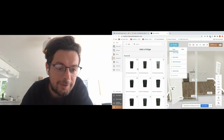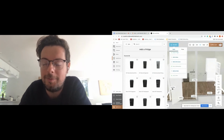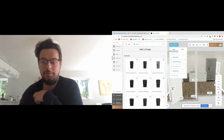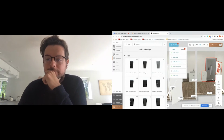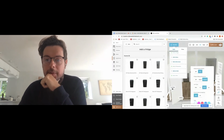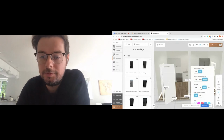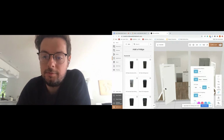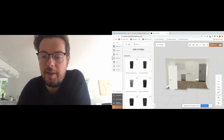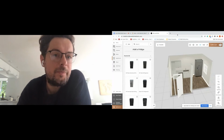This is American, so they are truly American fridges, so they're very big. We're going to get a clash here, I'm sure. Clash on the window, so yeah, I'm going to have to move it. There we are, but then I've got enough space. Very busy here. And I'm able to put the freezer in there, and you can see, yeah, it seems to work.